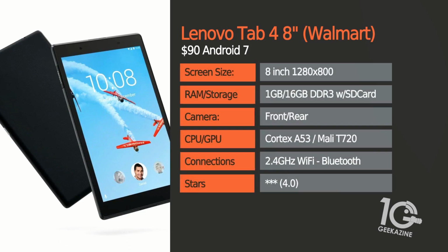The Lenovo Tab 4 8-inch. It is, like I said, about $90. Android 7, screen size 8-inch, 1280 by 800 resolution. 1 GB of RAM, 16 GB of DDR3 storage. It does have an SD card inside there. Cameras, front camera and rear camera. It's got the Cortex A53 processor with Mali T720 graphics processor. It runs 2.4 gigahertz Wi-Fi, not 5, so it's not dual band Wi-Fi. It does have Bluetooth, and it gets about 4 stars by you guys out there that own this tablet. Let's take a look at the tablet itself.